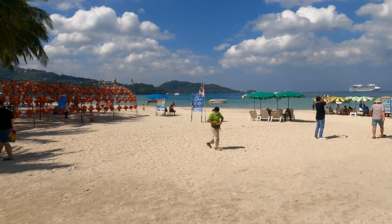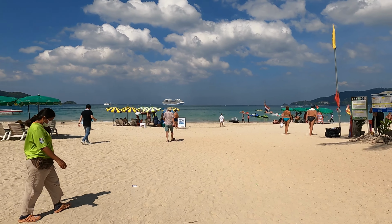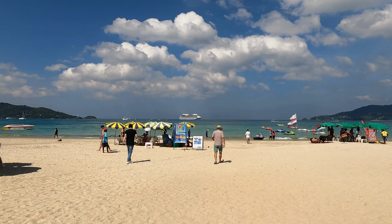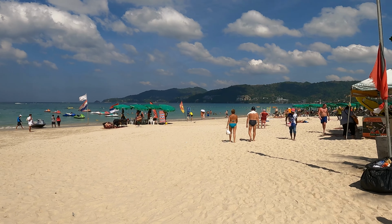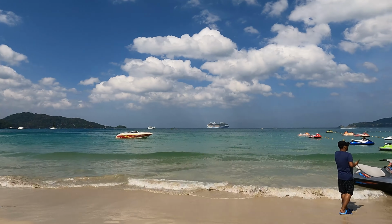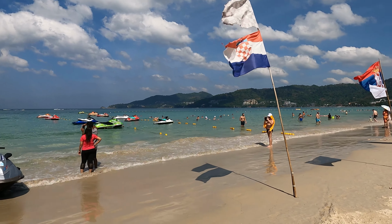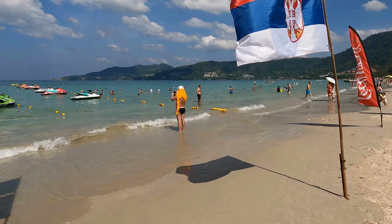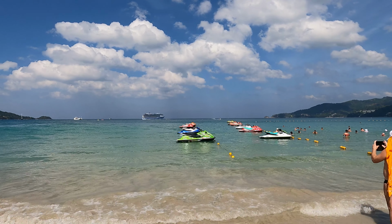Chinese decorations. Chinese celebrating New Year. They had some celebration yesterday. And before yesterday, look at the big cruise liner there. 15 minutes and I'm at the beach. Beautiful sand, perfect. A lot of young people here. And there is a big cruise liner, I'm not sure from where.